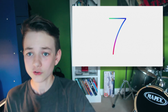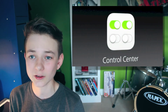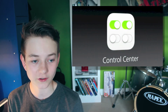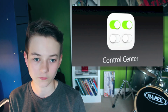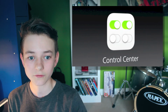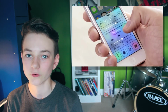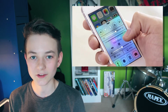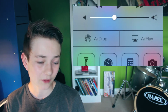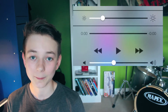So yeah, let's get on with some more things, and the next thing is Control Center. It's a completely new thing to iOS itself. We haven't had anything like it before, and it's basically what the jailbreak feature had, that if you jailbreak your device, you can get this thing, and this is what most people use their jailbreaks for. It's where you can access all the important settings that you'll need, like aeroplane mode, alarms, Wi-Fi, and yeah, basically it's that.